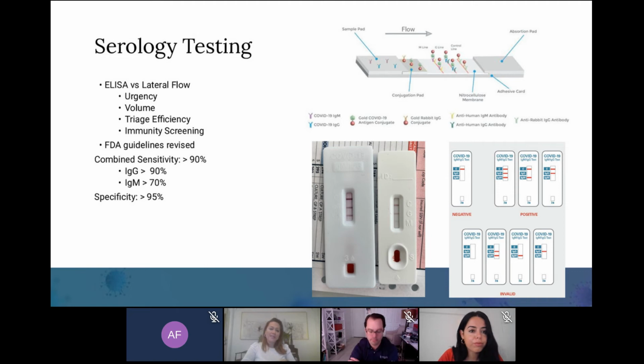The performance and accuracy of these tests is described by their sensitivity, or their ability to identify those with antibodies to SARS-CoV-2, which is also known as the true positive rate. Specificity is described by the test's ability to identify those without antibodies to SARS-CoV-2, and that's also called the true negative rate.